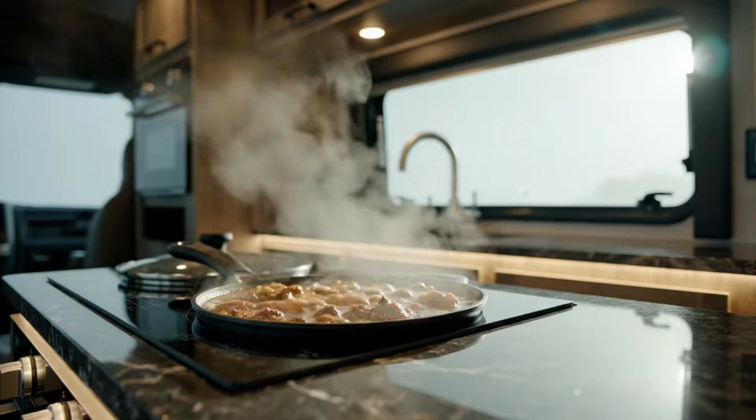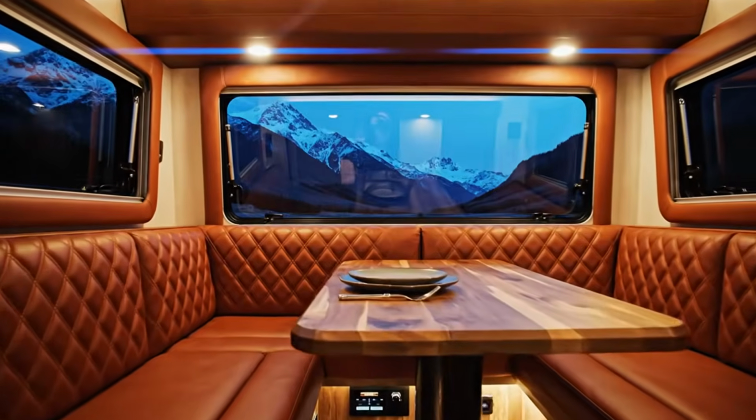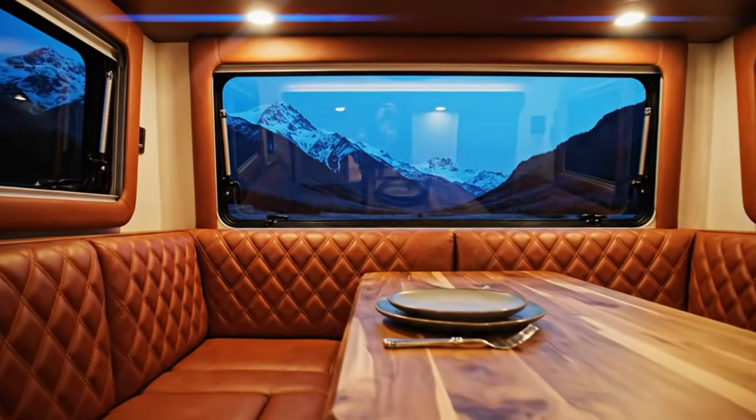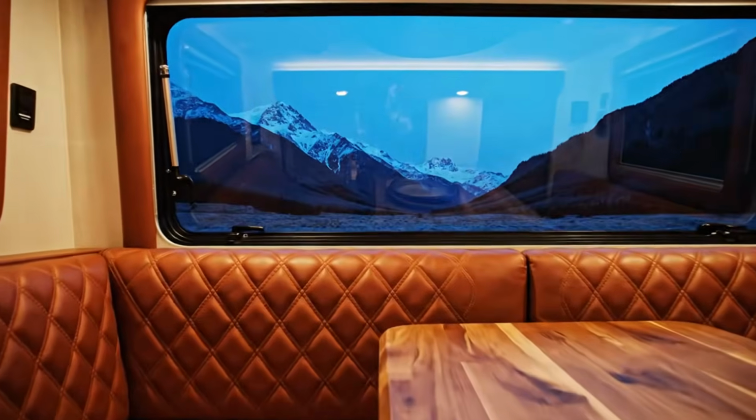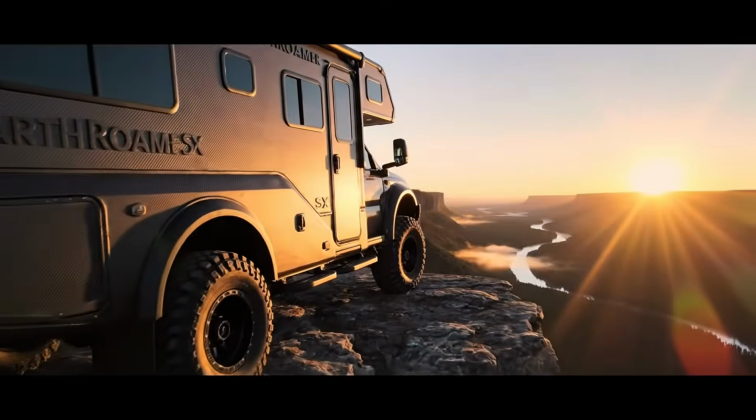Another control panel lives here as well, giving you access to climate settings and system monitoring without having to move back and forth through the cabin. It's all about minimizing effort and maximizing comfort.